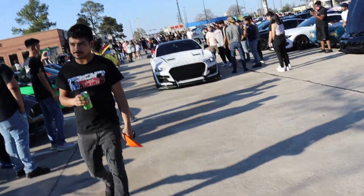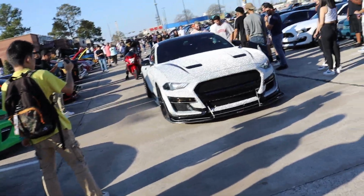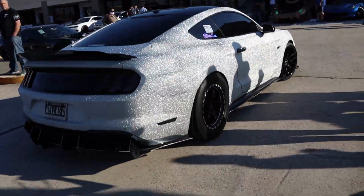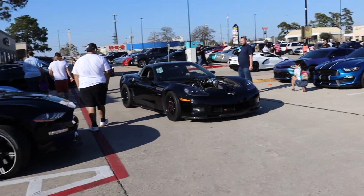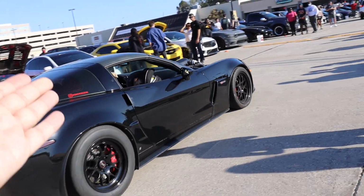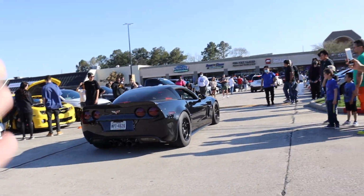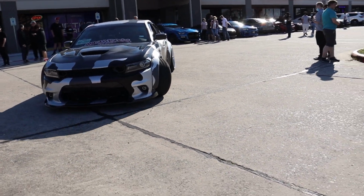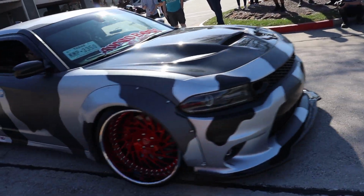Hey, we have Bella rolling in with her beautiful Mustang. Respect the sign. So what it looks like is an all motor Z06 rolling in. And he's got the car seat. Love it. Oh, he just aired out. Got the carbon fiber hood and everything, man. Just flexing.